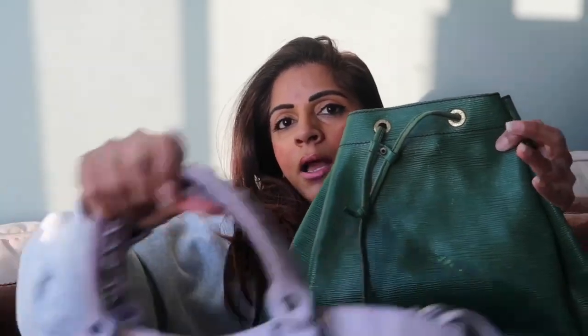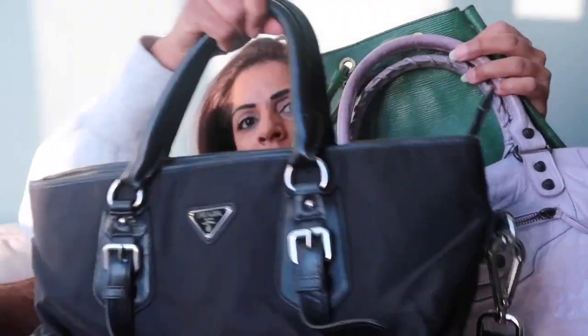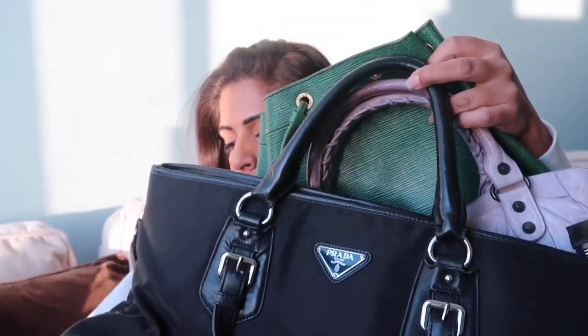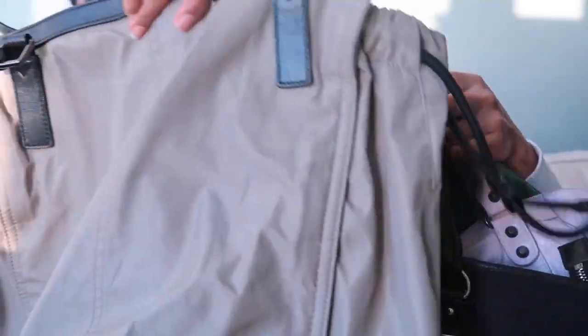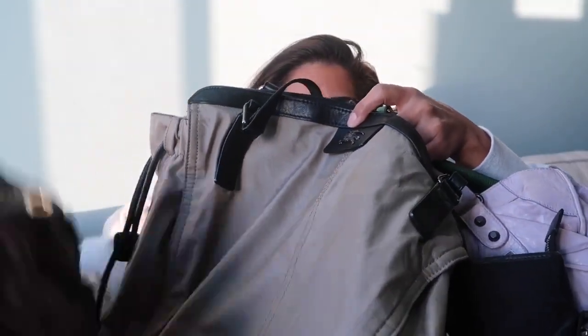So I probably paid about $100 for all 4 of these bags. And there's my Louis Vuitton, my Balenciaga, my Prada, my Burberry, and my Fendi.